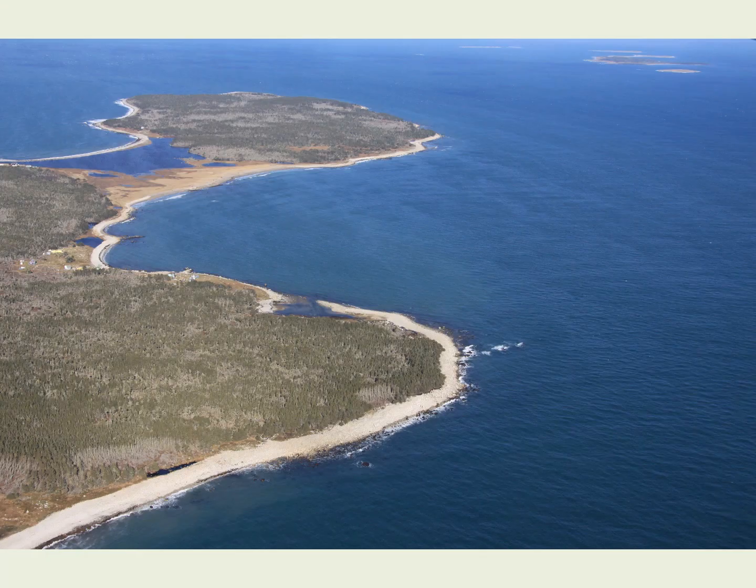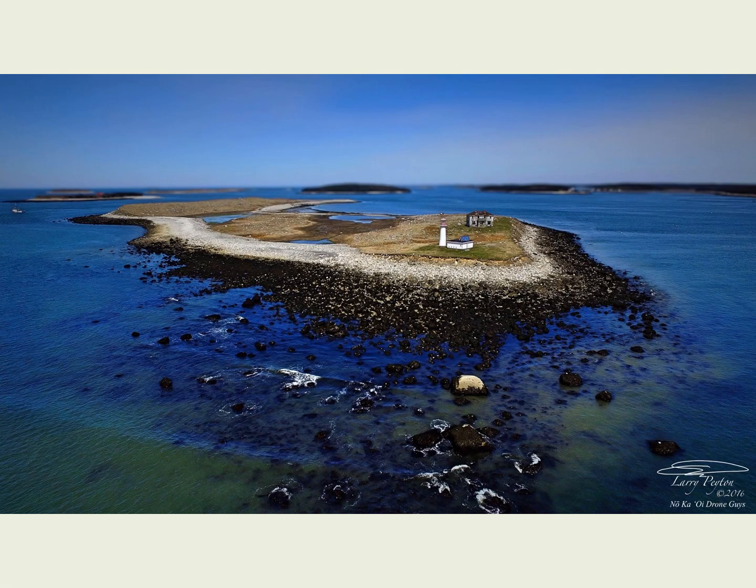And here in Kespukwitk, this is Seal Island off the southwest tip of the province. And you can see in the background the Mud Island group. Also in Kespukwitk, this is Pease's Island in the Tusket group.